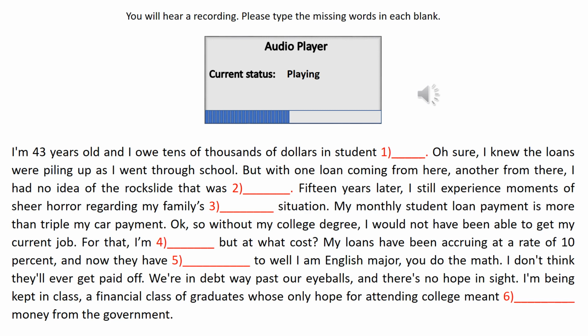My monthly student loan payment is more than triple my car payment. Okay, so without my college degree, I would not have been able to get my current job. For that, I'm grateful, but at what cost? My loans have been accruing at a rate of 10%, and now they have burgeoned to, well, I am an English major, you do the math.